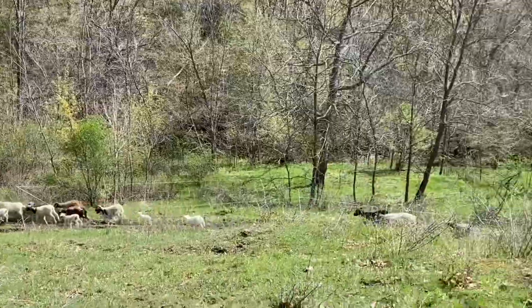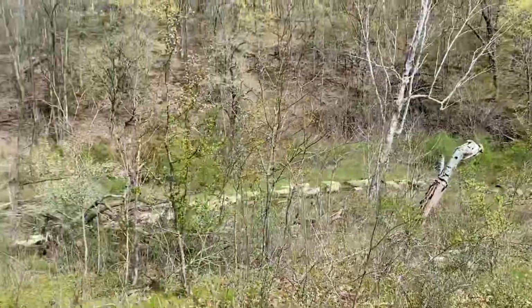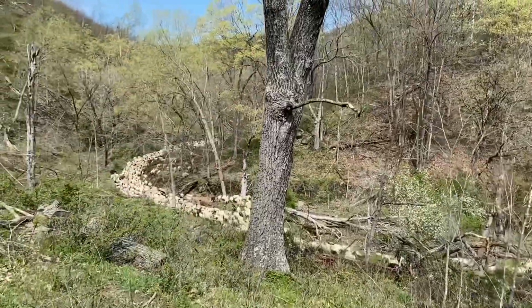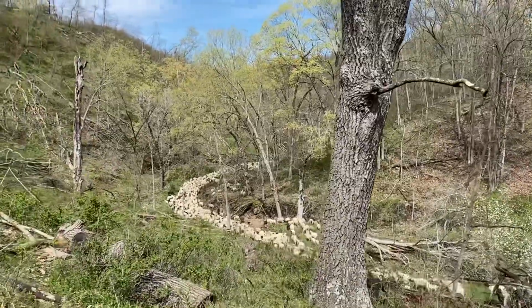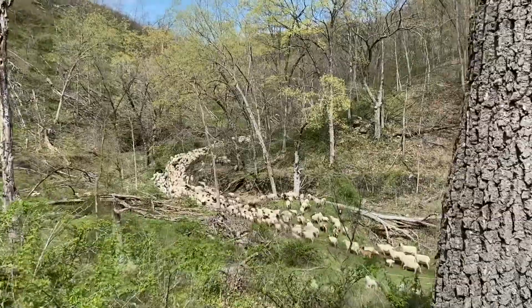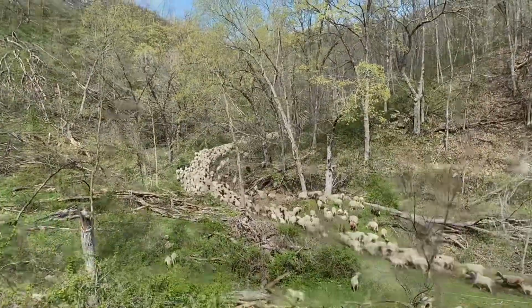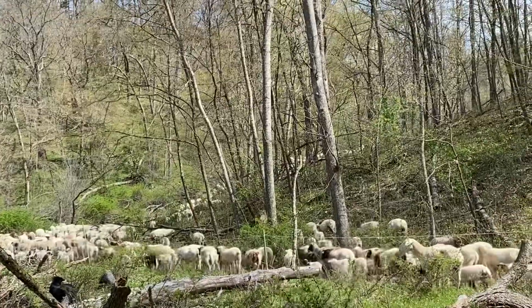Boy, they're coming pretty good. I better get up to the next point though. There's another spot way up there that they could go left. I do not want that happening. I know the dogs will probably go the right way, but it'll be very tempting for the sheep to say, I'm gonna take a left. So I'm gonna get up there, see what we can do. Sheep are right. They're heading right up the hill.